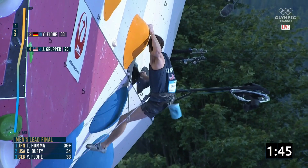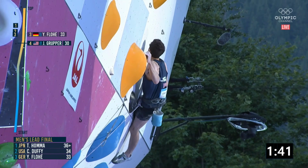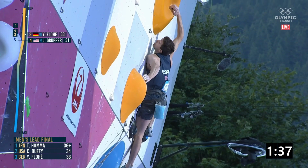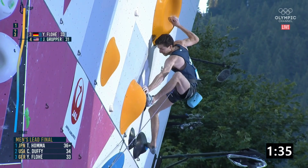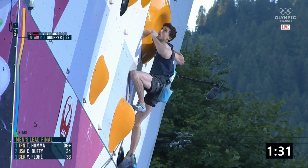He is taller than the other guys we've seen get up here, so I'm wondering if he'll feel comfortable once he gets pressed up in here. Really only needs a couple more moves. I believe he's secured. No, not quite. He's right on the edge of the medal. Yep, getting that foot on that foothold, which is really important.